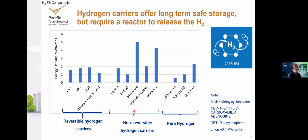Looking at the non-reversible systems, this is when you get to things like methanol. A lot of people have talked about using ammonia as a hydrogen carrier, because we can store it, and it has a large energy density. Of course, there are some safety concerns with the ammonia and toxicity concerns, even with methanol. There's some there also, but how do they compare to hydrogen?